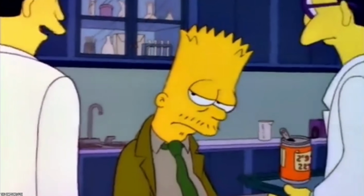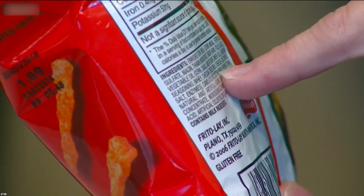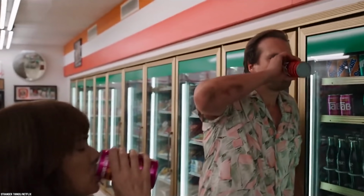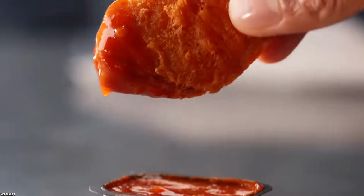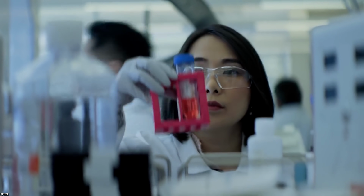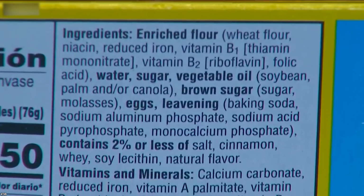Phosphate additives. We'd like you to try this new Diet Cola. We call it Nature's Goodness. This food additive, derived from the mineral phosphorus, is meant to improve taste and is used as an emulsifier for many things. It can be found in soda, flavored drinks, packaged meat, processed cheese, and chicken nuggets, among many other foods. According to one study published in a well-respected journal, when phosphate levels were found to be high in blood samples, both animals and people became less physically active.